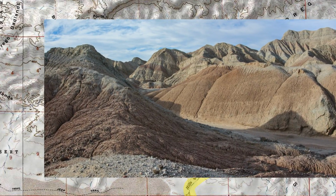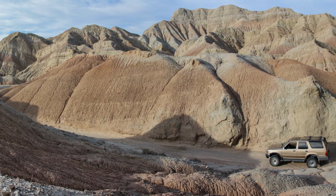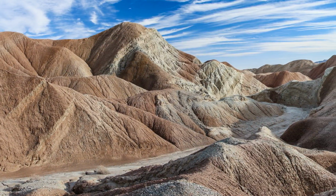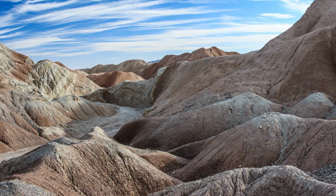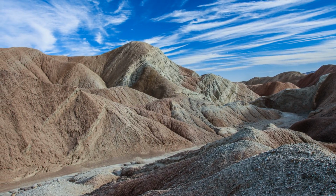You can venture up the wash as far as you dare. Eventually, the road will become either too narrow or too difficult to navigate your vehicle through. When you get to that point, park your rig well out of the way as to not block any other vehicle. Then continue up the canyon on foot to discover more hidden, spooky, and scenic corners of the Badlands.